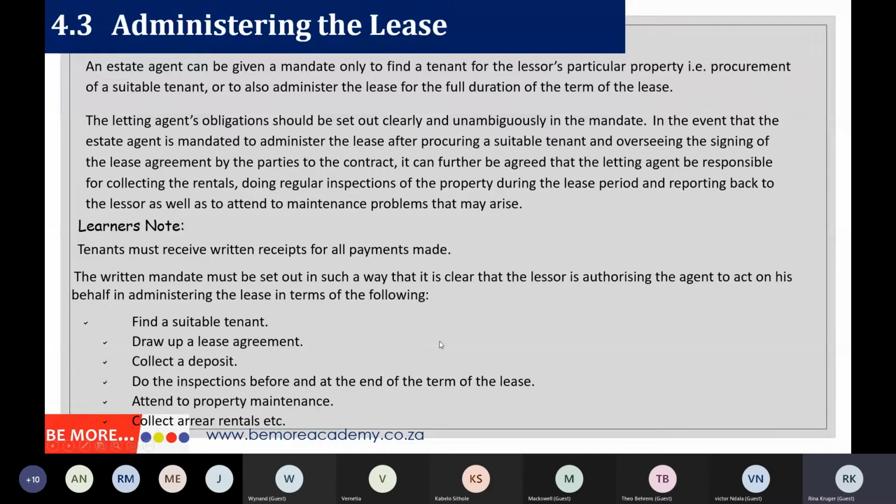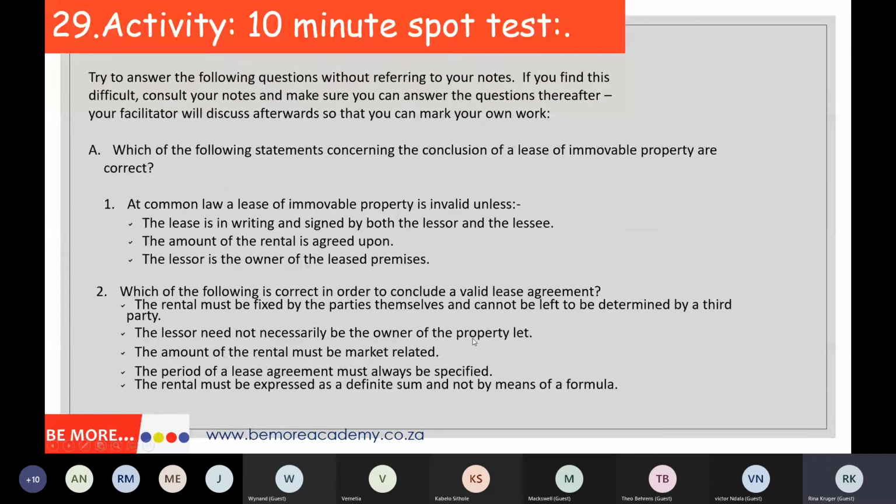Try to answer the following questions without referring to your notes. And I think this one is a very important one. Joseph, is this not also in the questions? Try to answer the following questions without referring.